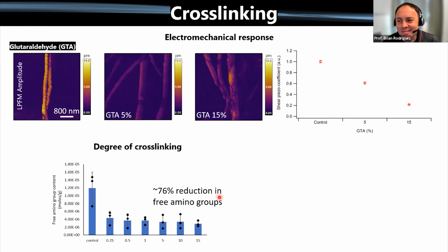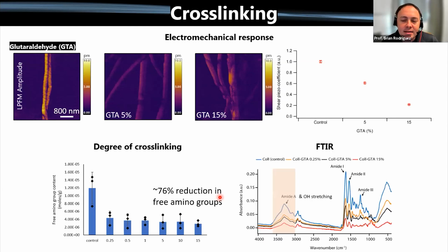And so in my simplistic view, I think as we're increasing the cross-linking, we're increasing the stiffness, and so the fibril can deform less. And so the electromechanical coupling is reduced in that sense. And when we do FTIR and we look at this amide A band, which overlaps with OH stretching, we see a reduction from the collagen control with no treatment, increasing in the reduction as we increase the concentration of the cross-linking. And this is starting to form in my mind this idea of the role of water.